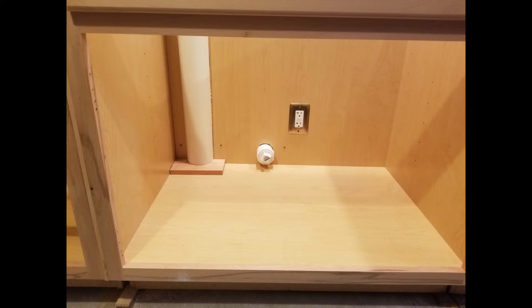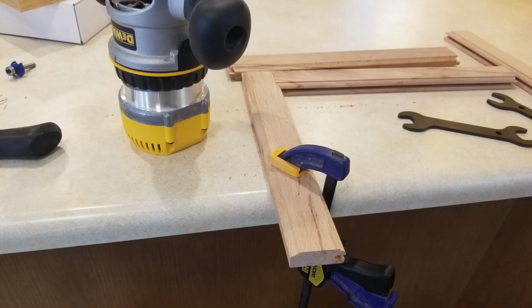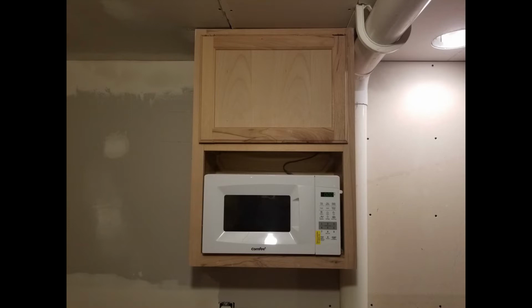I had already run a dedicated 110 circuit for the cooktop. I dismantled a wall cabinet and modified it so that it could house our sprinkler controller and a microwave. The wall cabinet and drawers were carefully planned with space in mind with the radon mitigation system so that they would vertically align to accommodate a refrigerator.